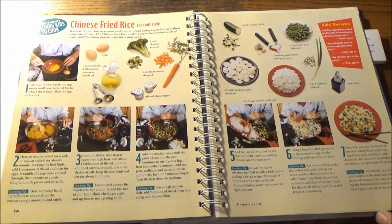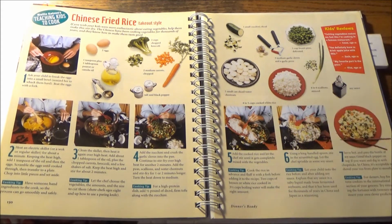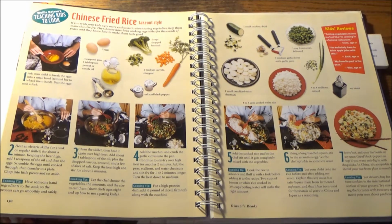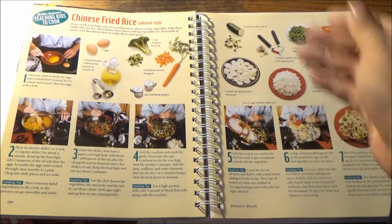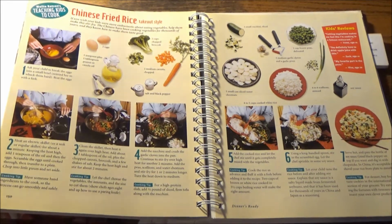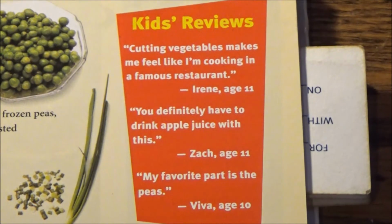Now on to Chinese fried rice, takeout style, for dinner. This is the Dinner's Ready chapter. If you wish your kids were more enthusiastic about eating vegetables, help them make this stir-fry. The Chinese have been cooking vegetables for thousands of years, and they know how to make them taste good. Irene, Zach, and Viva definitely concur.